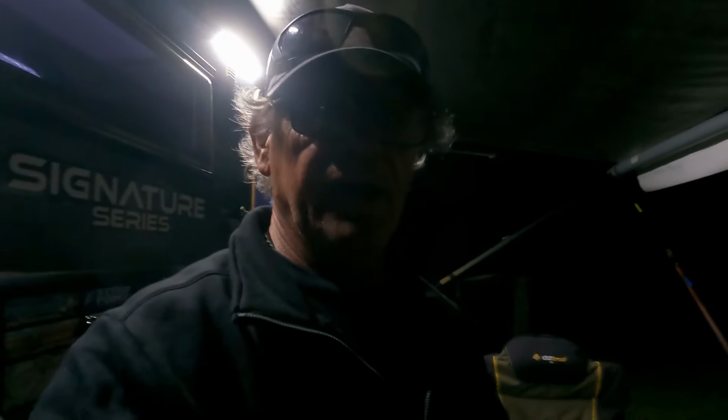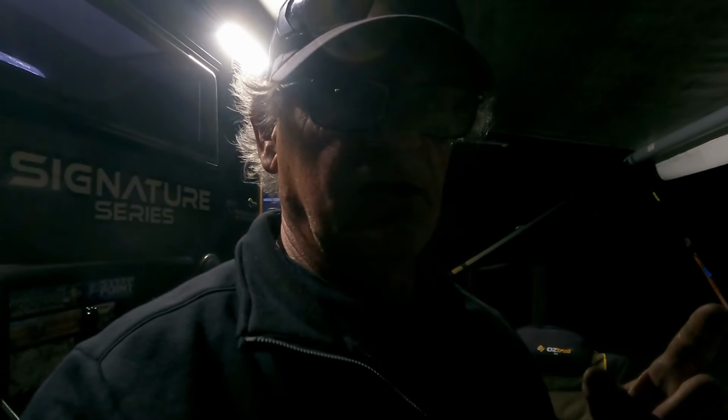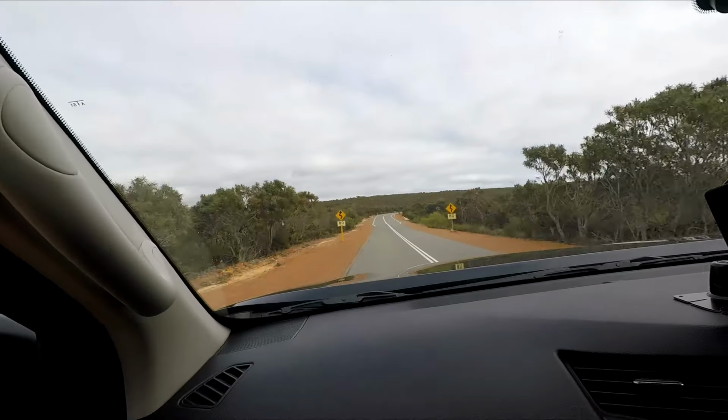Now the outcome out of the Barbie, this is what it looks like. Right, we've got Texan sausages. I'll tell you what, these are absolutely nice. The chili doesn't overwhelm it, it's pretty nice. Plus a steak and just salad. Bon appétit.